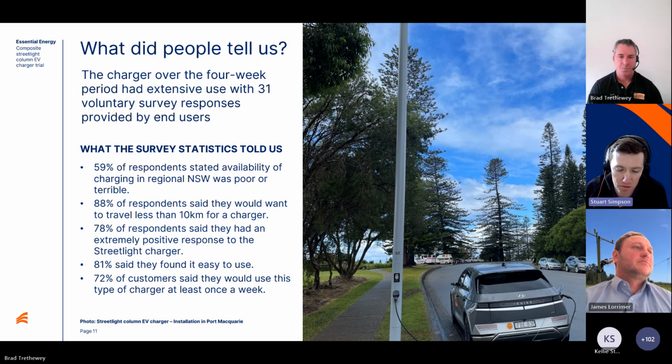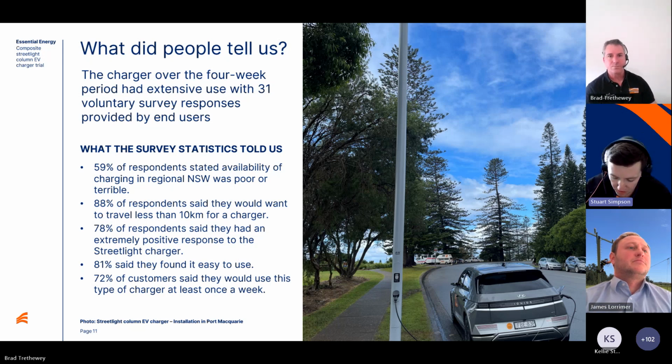Now, this is a critical one for this type of charger, being a curbside charger, 7 kilowatts as a destination style charger. In Essential Energy's footprint in New South Wales at the moment, we have quite a large footprint, but we only have one charger per 503 square kilometres in our network. We compare that to Ausgrid and Endeavour, which is primarily in the urban areas of New South Wales. They have about 27 square kilometres per charger.